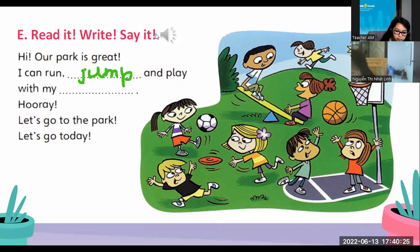Now. Let's go to the park. Read it, write it, say it. Hi! Our park is great! I can run, jump, and play with my friends. Hooray! Let's go to the park. Let's go today!